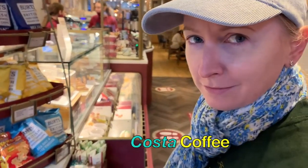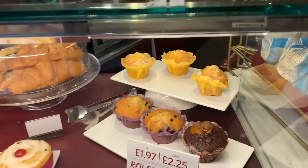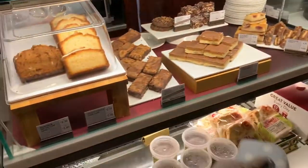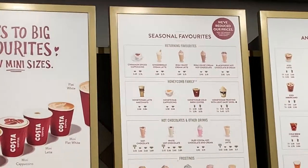Whoa! I want it all immediately. I'm going for a seasonal one and a lemon muffin. Love Costa. What are you having? Possibly, I've got a stodge this morning and a salted caramel brownie. Hello, I'm in Costa Coffee. Just did the track and trace check-in. Try saying that when you're drunk. I'm going for the Black Forest chocolate this morning. Went for the Irish cream one, but they haven't got any Irish cream sauce.